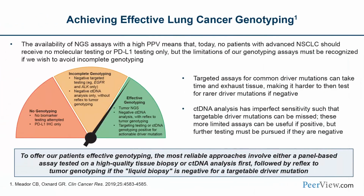Absolutely, and I think what we really want to do is move the needle from no genotyping, which really would not be acceptable in today's day and world, through incomplete genotyping, which is some but not all of what we need, into effective genotyping, which is really testing and making sure that we've covered all the targets where we can actually have treatments. So the availability of NGS assays with a high PPV means that today no patients with advanced lung cancer should receive no molecular testing or just PD-L1 testing. That's not enough.